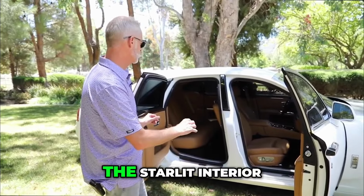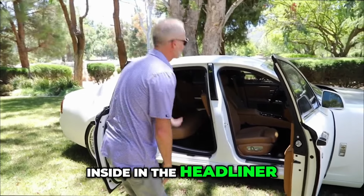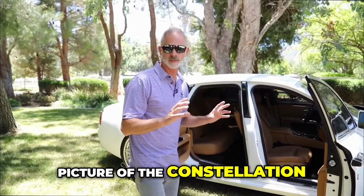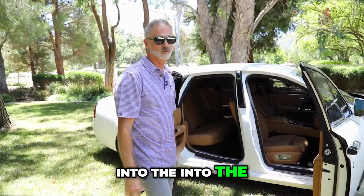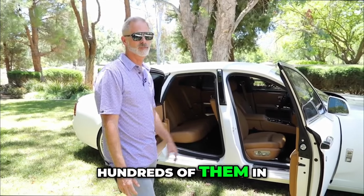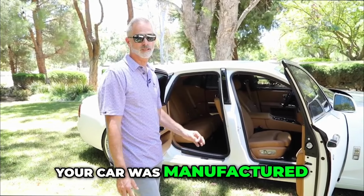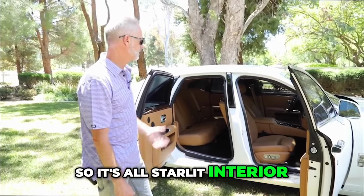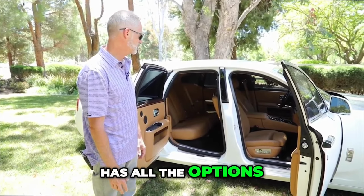And this car has the starlit interior. So if you look inside in the headliner, we'll get a shot of it probably while we're driving, but they take a picture of the constellation the day your car is born, and they kind of copy it into the roof of the car. So I think it's Swarovski crystals, and there's hundreds of them in it. It's a picture of the constellation the day your car was manufactured. So it's all starlit interior. I think that's like a $5,000 option on this car, and luckily this one has all the options.